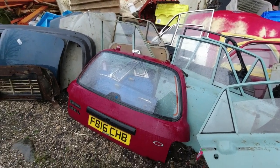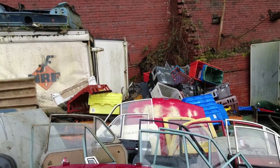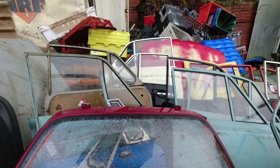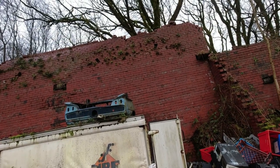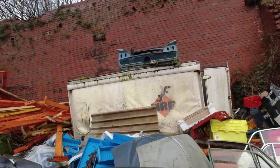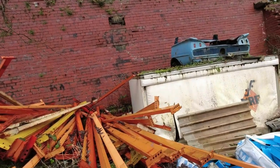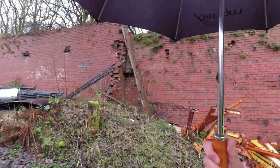Tailgate for an estate, a 2.3 diesel, the old Indenor or Peugeot diesel engine. Doors there for an MG Midget, I think. We got the back end of a Ford Consul Classic up the top there. Loads of useful metal. I should take these home and make shelves. I'm not sure how Foxanne would feel about that.